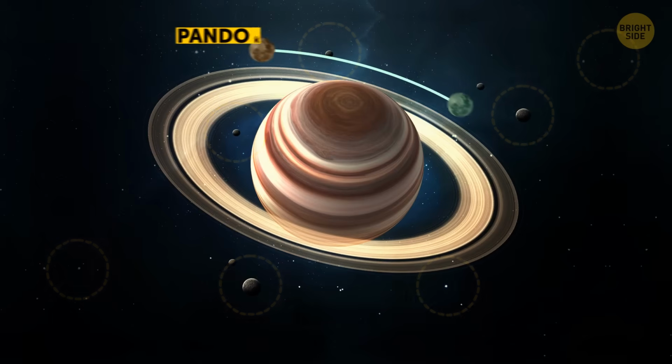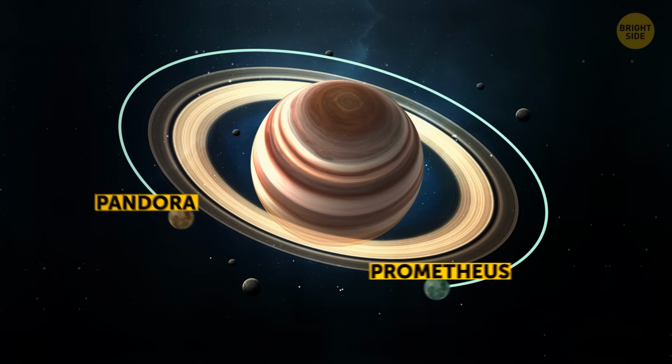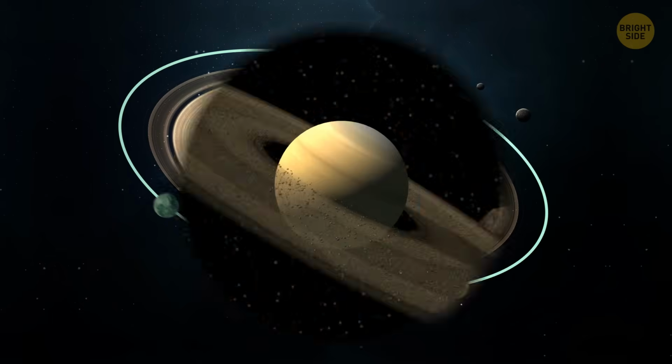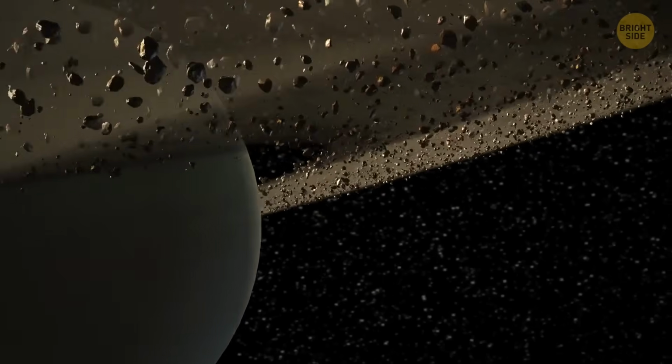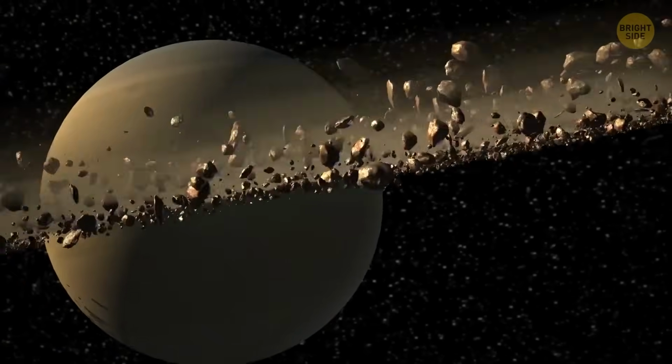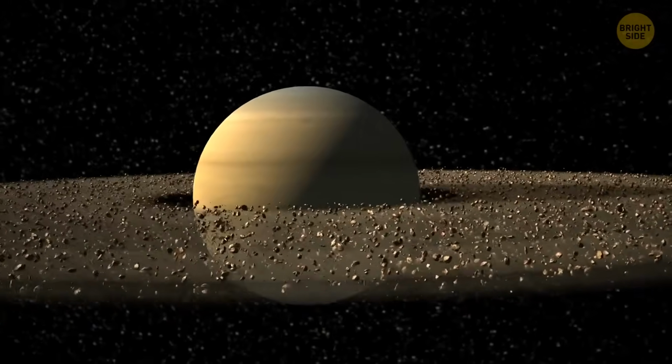Two of them, Pandora and Prometheus, flank the F-ring on either side. They weave outside and inside the ring, acting like shepherds. They herd ice particles into a 60-mile thick band. But why are they performing this elaborate dance?